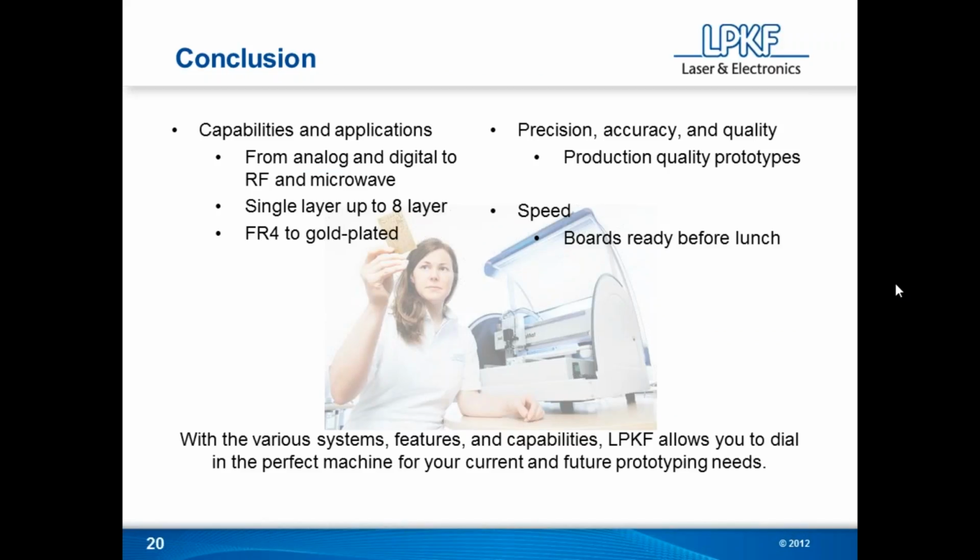As we show, the LPKF ProtoMat S-Series systems will allow for creation of digital analog boards as well as RF and microwave from 1 layer all the way up to 8 layers on industry standard board materials, including delicate materials such as gold-plated. They will allow you to create production quality prototypes in a matter of minutes, so your boards are ready before lunch and enables you to create multiple design iterations in a single day. With the various systems, features, and capabilities, LPKF allows you to dial in the perfect machine for your current and future prototyping needs.